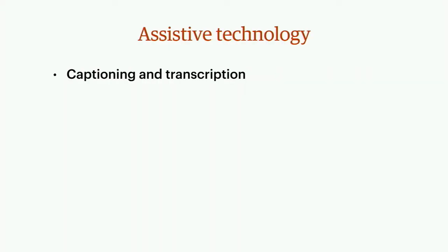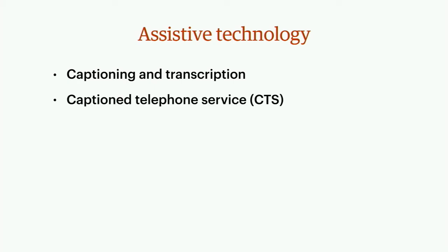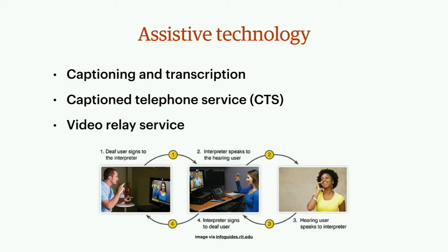So for assistive technology, people with hearing loss use captioning and transcription of spoken language into printed text. We're gonna get into that with videos in a little bit more. They could also use a captioned telephone service, or increasingly, they're using what's called a video relay service, where a sign language interpreter sits in between a hearing person and a person without hearing and translates into sign language over a video screen connection.